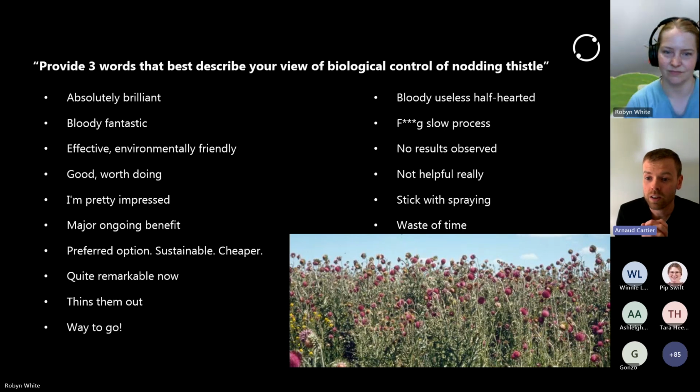From Sarah O'Connell: Were the farmers who did not have a positive response to the biological control all from a similar part of the country or similar type of farming? Did we see any trend? No, I don't believe so. It was pretty consistent results over the entire country.